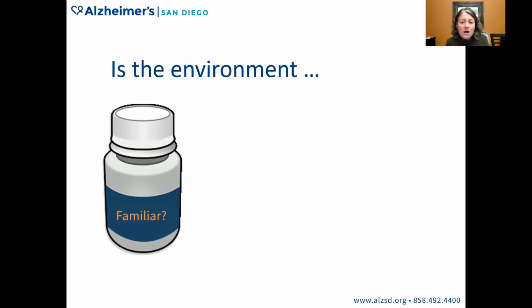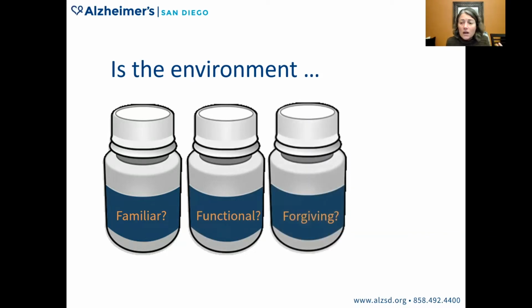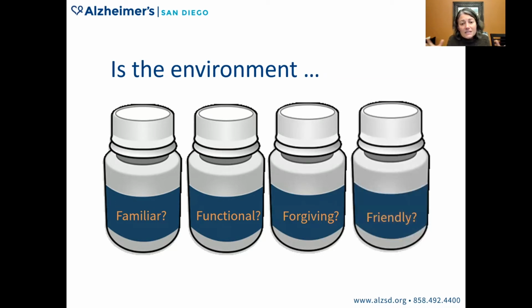So we're going to start first by talking about the environment where medications are being set up and administered. Is the environment familiar? Is the person oriented? Do they feel safe? Is the environment functional? Is there enough space for them to move around? Is there enough space for you as the care partner to be there to support them? Is the environment forgiving? Right? These are the elements of what we call a dementia-friendly environment, right? If you drop the pill in the process of setting up the medication box or trying to take it, are you in an environment where there's so much clutter, there's a lot of pattern in the carpet, for example, and you'll never find that pill?